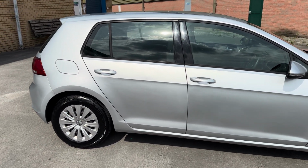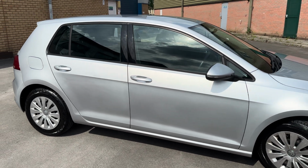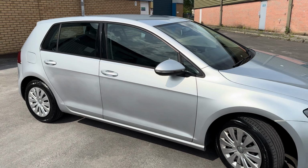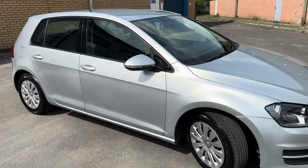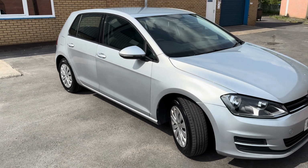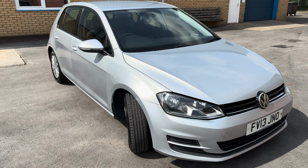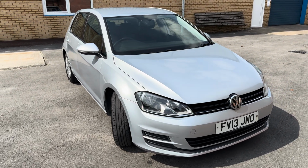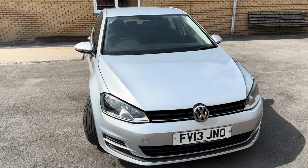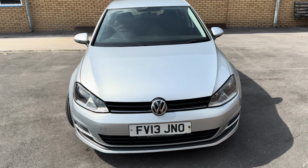In terms of CO2 output, it puts out 99 grams per kilometer. So because it's below the 100 grams per kilometer, that's why it has a zero road tax, which is great. Fuel economy, absolutely fantastic. So around town, you can expect to get about 60 miles to the gallon, and on a motorway run, about 83 miles to the gallon, which is phenomenal. Combined, you're looking at about 74 miles to the gallon.